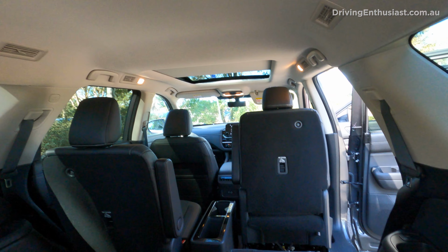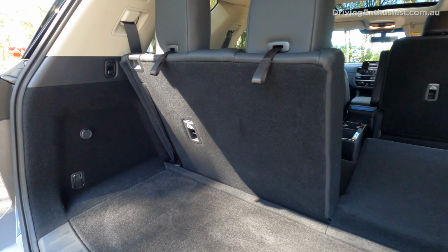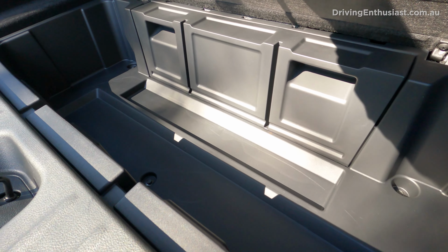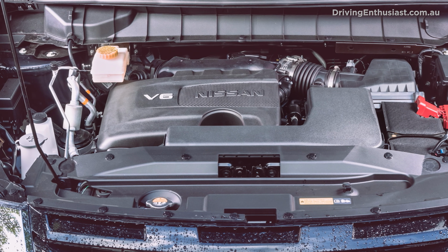In terms of the engine, only a petrol V6 is offered in Australia. It produces good top-end power, but it does lack low-end torque, which is probably more important in a vehicle like this. Performance is great though. This is what it goes like.